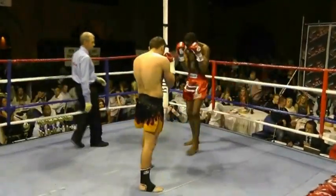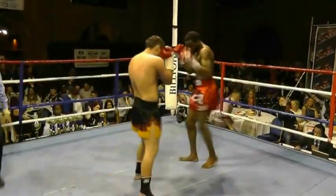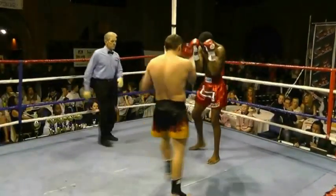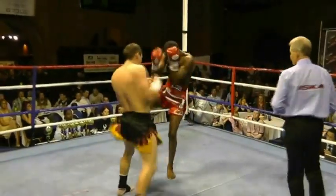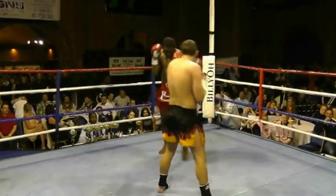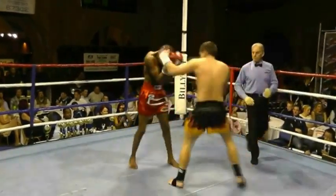Looking to take centering. The attempt from Powell. Panisius content to stand in the centre of the ring there, and they trade low kicks, but big body shots from Panisius. Looking to take the body of Powell. Low kick from Powell.